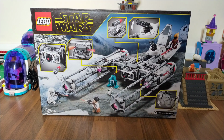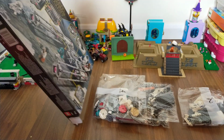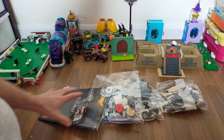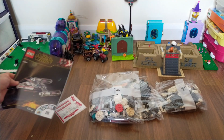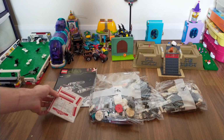So let's get into the opening. And from the back of the box to the unbox. Let's see what we have in here. Okay, so not a lot of bags. Not a lot of bags at all. The instruction book is in a weird orientation, a weird angle there. Usually it'd be more landscape than portrait.